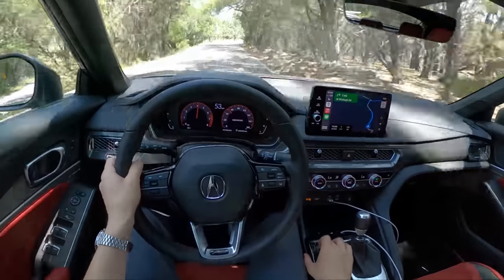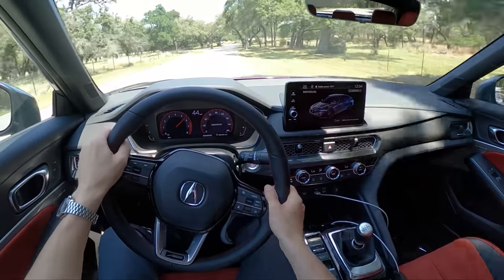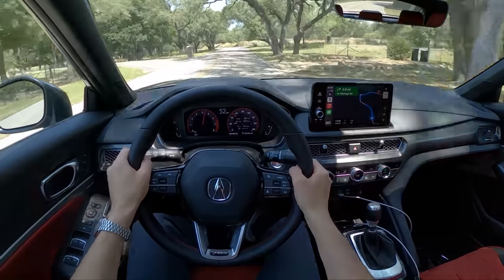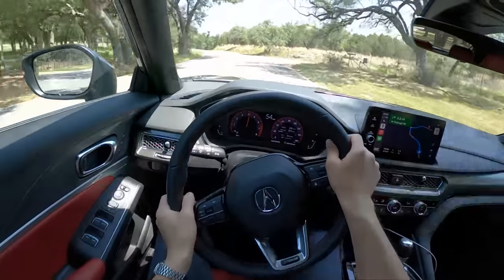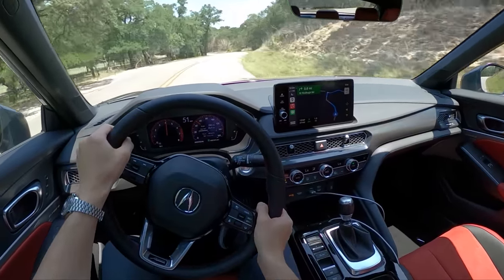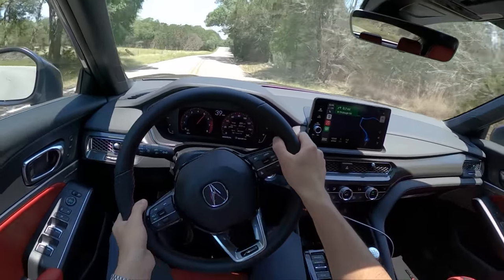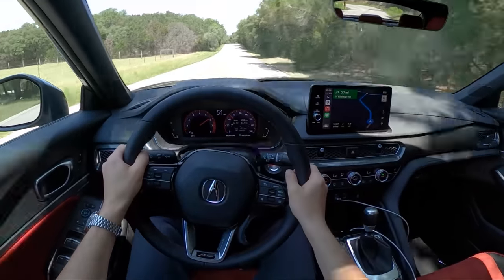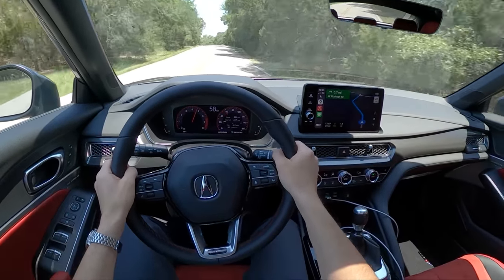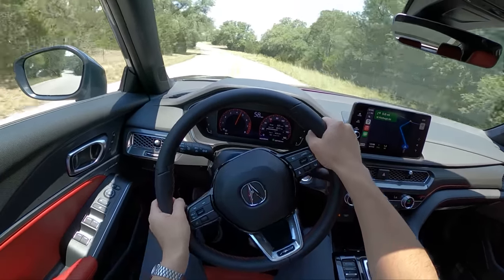Let's go into individual mode. Again, I've set my engine to comfort, so we get a little bit less engine noise. It's more of a natural tone. Throttle response is a lot more linear. Suspension is in comfort as well. It still feels pretty good on this back road.